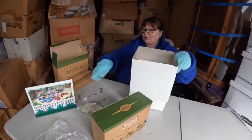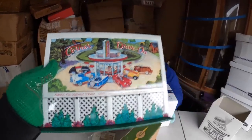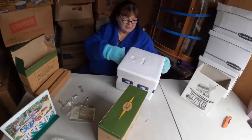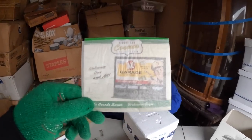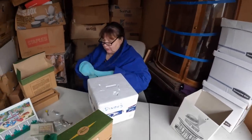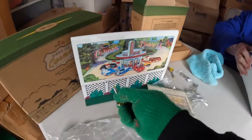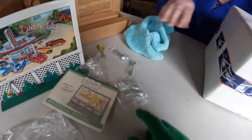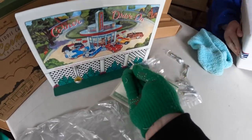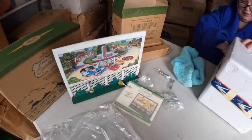Okay, this goes with the drive-in, maybe. I don't know, it could be. I'm just trying to piece it all together. What could it possibly be? And we got the original paperwork with it. Yeah, and those poke in somewhere. They're lights. I think I found out where. I think they poke in right here. Oh, there's only 4 of them. They gave you extra lights probably just in case you lose any. In case we lose them when we open the box. Yeah, so they go in like that.